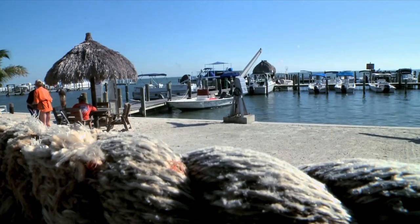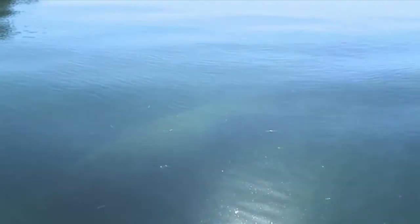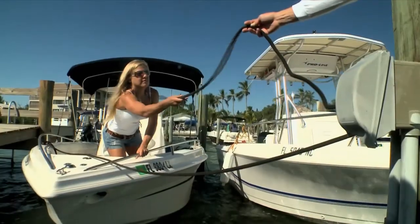They call them sea cows. They come right in the marina here. I've seen 12 in here at a time. I think the most I've ever counted were 8 manatees at one time at the dock, and they come right up. You're pretty much always guaranteed to see manatee.